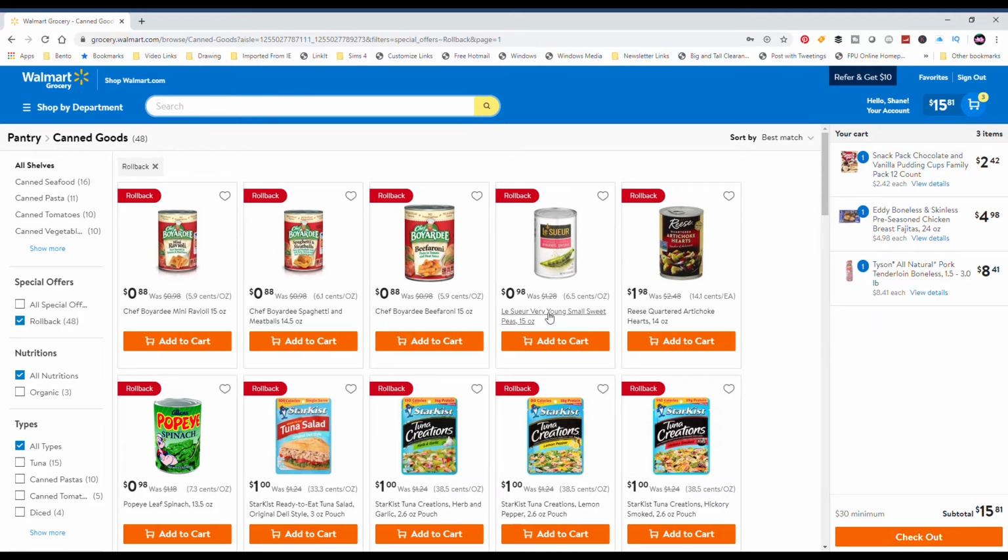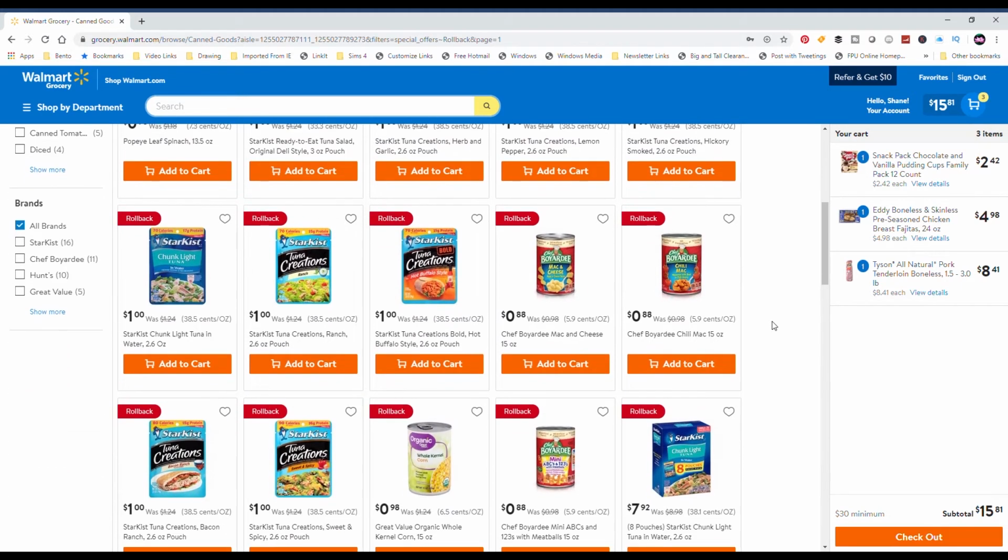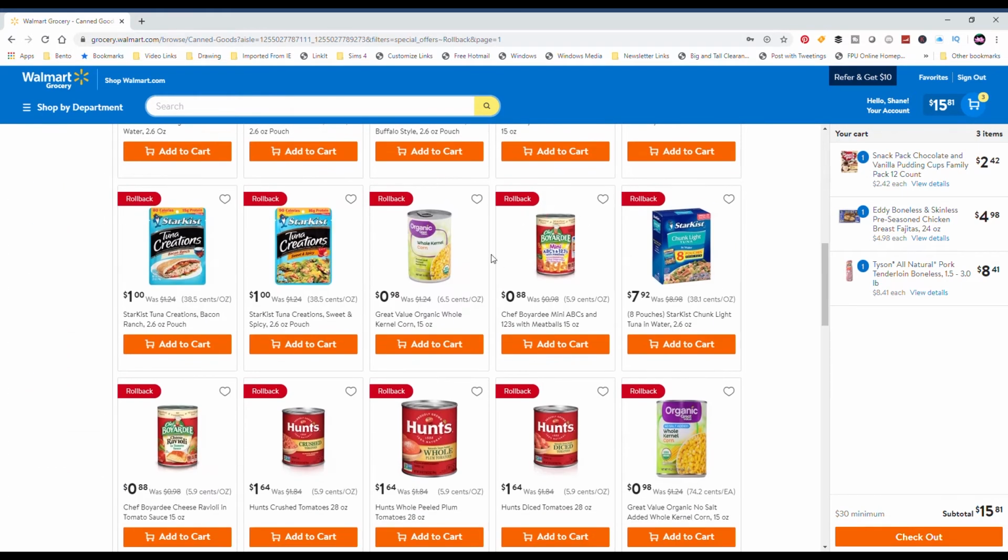So it looks like we have small sweet peas. Now here's the thing. This is on rollback, but at the same time, I also know that the Great Value brand is going to be just fine. So it's probably going to be cheaper than these sweet peas. So I'm going to hold that thought. Down here, Chef Boyardee, we don't really eat it. So this is the Great Value corn, but it's organic, which means it is going to be better, but it's going to be more expensive too.